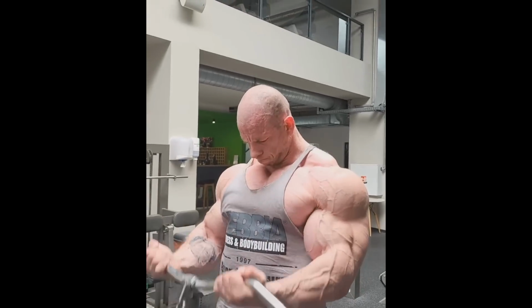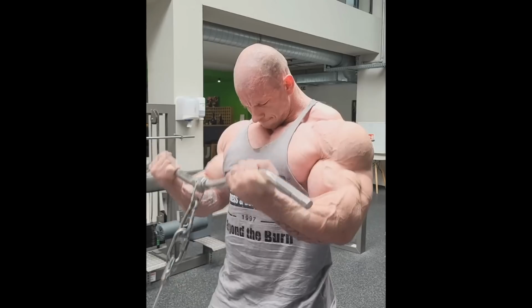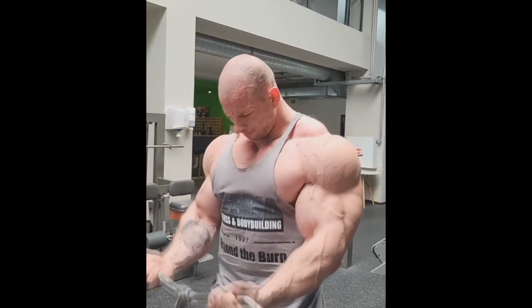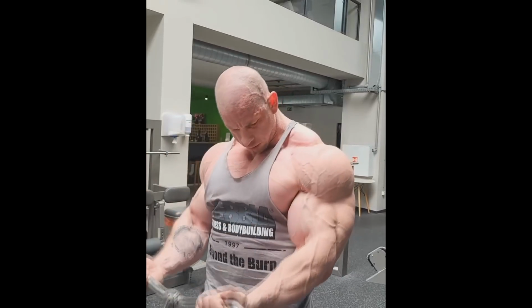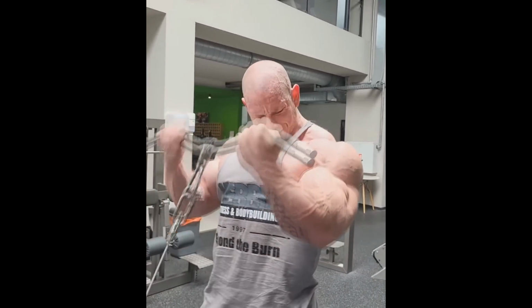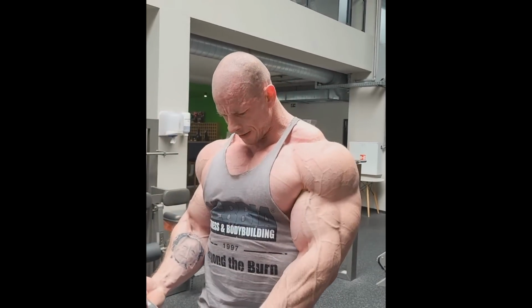Alright, the next thing we got is a little bit of something from Michal Krizo. God damn, what the hell is going on here? Look at these freaking arms, man. What the hell? Look at this. How crazy, how insane does this look? I mean, this is not a physique update.